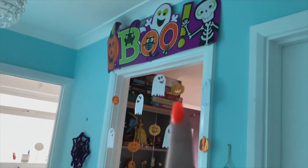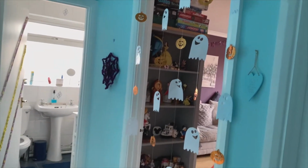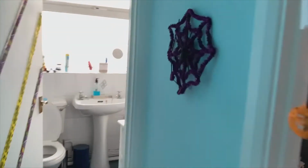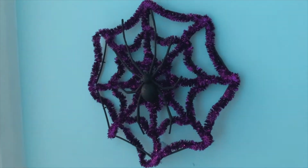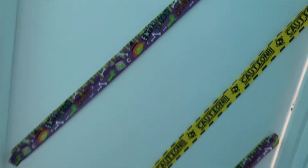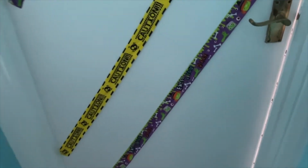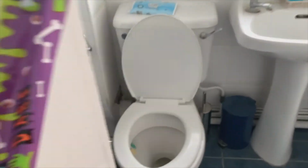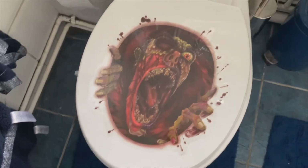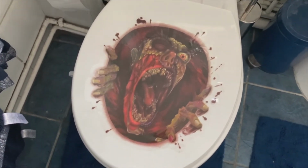And then this door here, we have all the Halloween ghosts and pumpkins. Then we have a spider. Then on this door, as you go into the toilet, there's more caution, dare to enter sign. Then the toilet, there's literally, oh, you don't want to see the inside. It's literally the top seat. How cool is that? It looks like someone's coming out of the seat, which is a bit freaky.